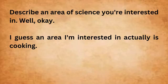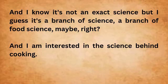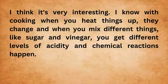Well, okay. I guess an area I'm interested in actually is cooking. And I know it's not an exact science, but I guess it's a branch of science. A branch of food science, maybe. Right? And I am interested in the science behind cooking. I think it's very interesting. I know with cooking, when you heat things up, they change. And when you mix different things, like sugar and vinegar, you get different levels of acidity and chemical reactions happen.